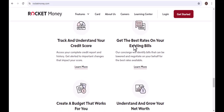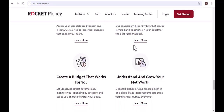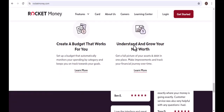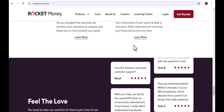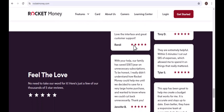2. Email support. If you can't find the answer you're looking for in the Help Center, or if you're experiencing a more complex issue, you can reach out to Rocket Money's support team via email. How to find the email address: the easiest way is to look within the Help section of the app, or on their website. It is often hidden, and changes sometimes, due to security reasons.